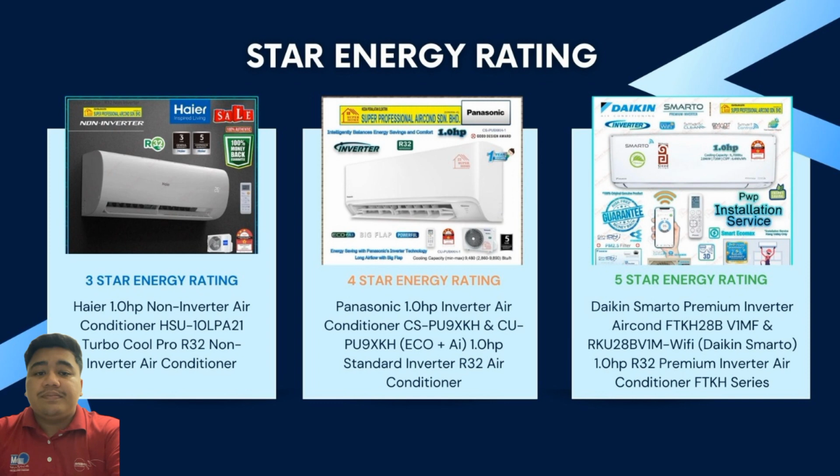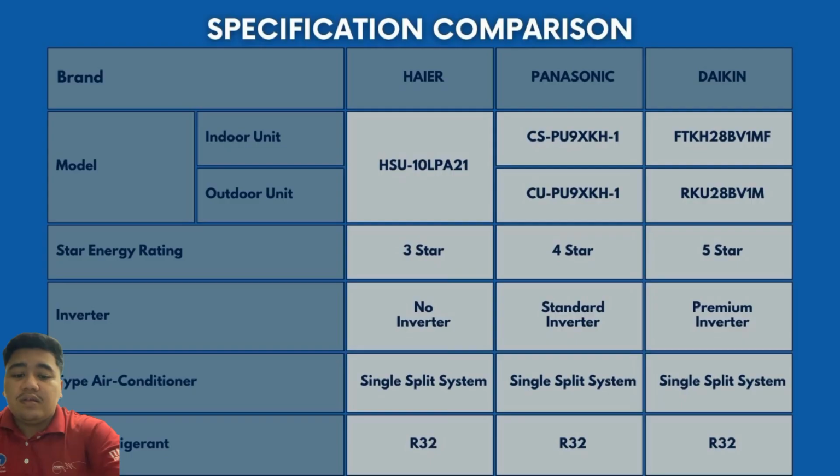The third one, which is the 5 star energy rating air conditioner, we choose Daikin Smarto Premier Inverter Aircon. The model name is FTKH28B V1MF and RKU28B V1M with Wi-Fi. In bracket, Daikin Smarto with 1 horsepower and using R32 gas premium inverter air conditioner FTKH series. So we'll move to the next section.